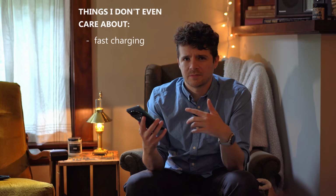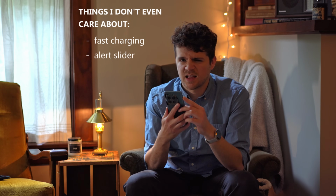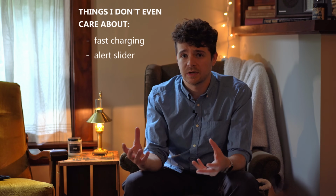The other thing that I ended up not really caring about was the alert slider. It's really great in theory, and I love the haptics, but I don't use it, especially now that I have a smartwatch that discreetly handles the notifications that I actually want to be alerted of.